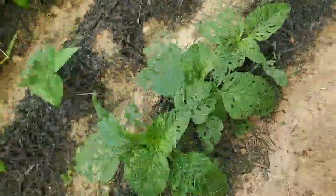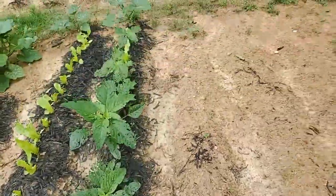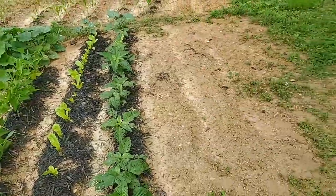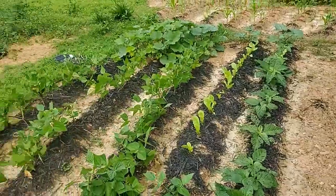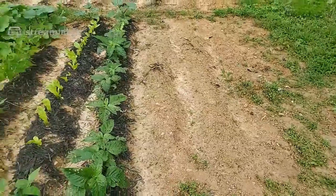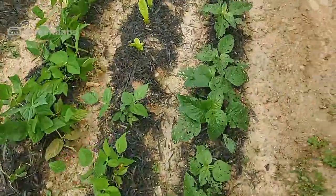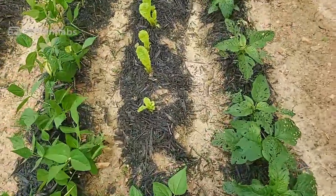So this is my healthy row of callaloo. Now, if you guys remember when I did my first tour, there was nothing here. Everything looked like this. And now, look at it. I'm so excited. Now, this is my lettuce patch.